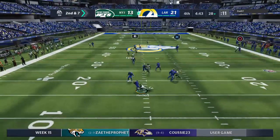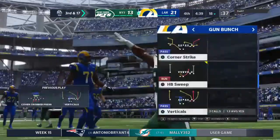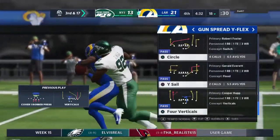Operating from the gun. Huntley. He'll be taken down. The Jets get in there for the sack. Jabari Zuniga brings him down, and that's a play he's going to remember. The first sack of his NFL career.